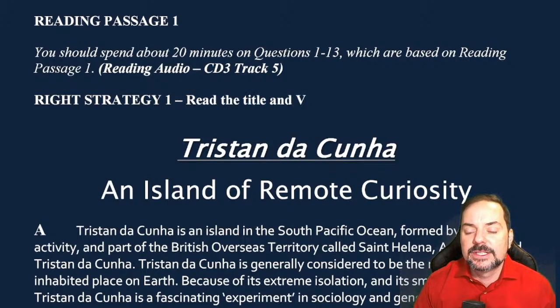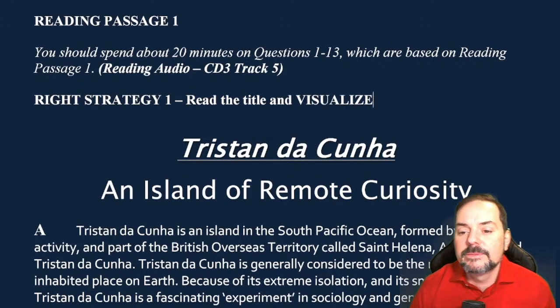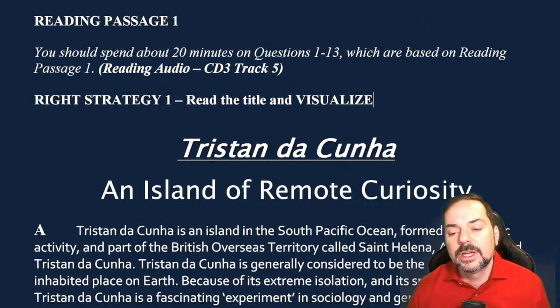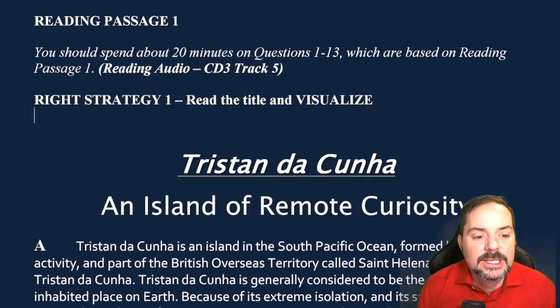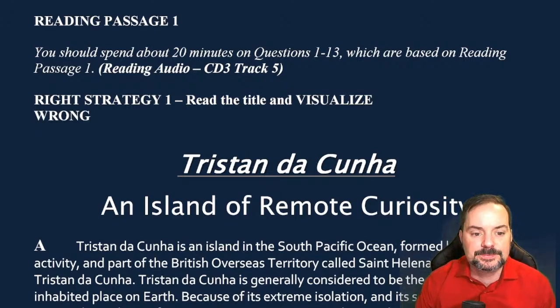and visualize. Picture the information, see it. It's an island, a small island. Picture this small island. Okay, wrong strategy.